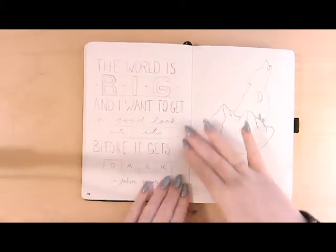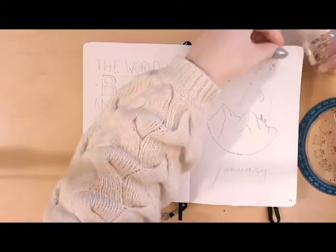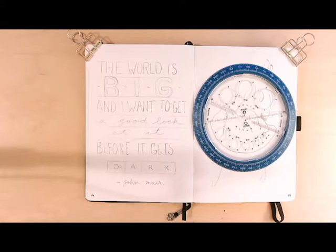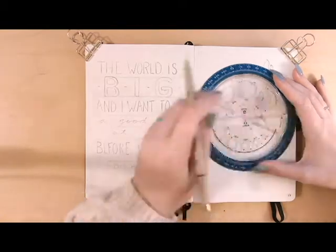So for this month, I was really inspired by the Pacific Northwest. I have lived in the Pacific Northwest for quite a lot of my adulthood, and I really enjoy the beauty and the nature of the Pacific Northwest, so I really wanted to capture that in my bullet journal.